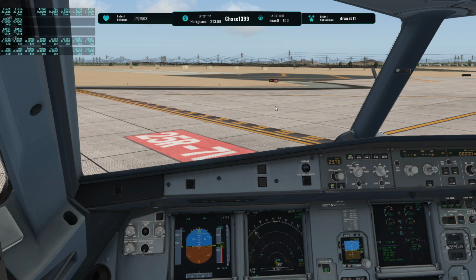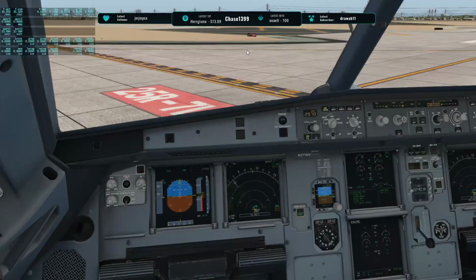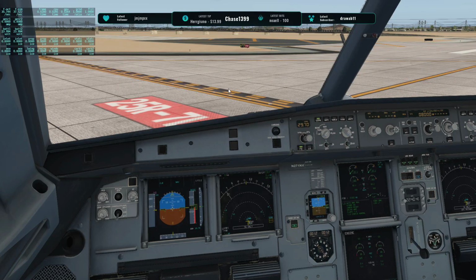Phoenix Tower, Allegiant 1399, hold short 25 right. Allegiant 1399, Phoenix Tower, runway 25 right, cleared for takeoff, wind 250 at 10, gust 16. 25 right, cleared for takeoff, Allegiant 1399.